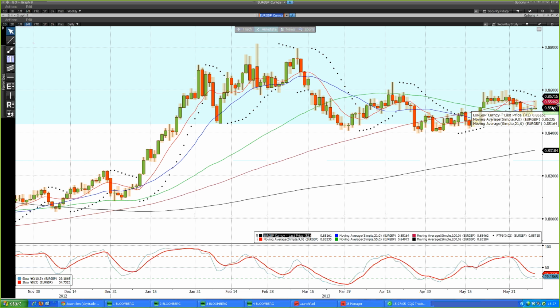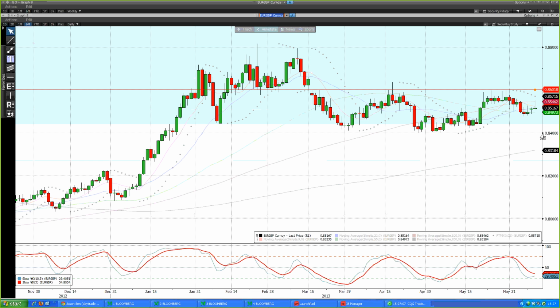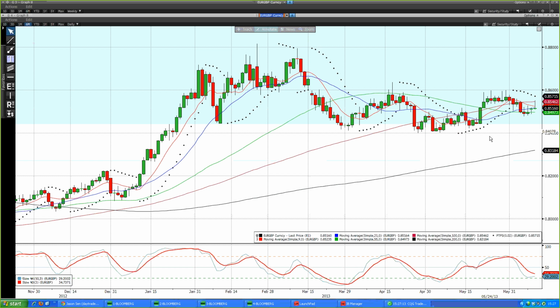So I guess all you can really say here is just watch that range. We've got this sort of 8600 area on the top side, around 8400 on the downside. If it's going sideways, trade the range. That's the rule. There's nothing else to say there. 8600 is the high, 8400 is the low of the range, and 8500 is the middle of the range. So really, I guess those are levels to trade.